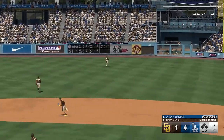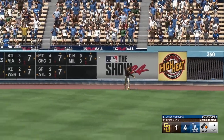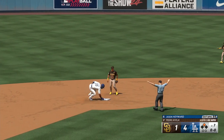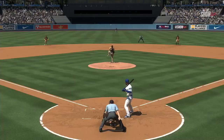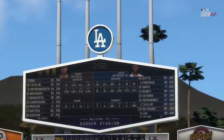Fly ball, pretty well struck, right field. That one back, and it slams off the bottom of the wall. Into second easily with a leadoff double. Anytime you smoke a ball off the wall, you kind of think about what it could have been, but obviously you have to be happy with that result.